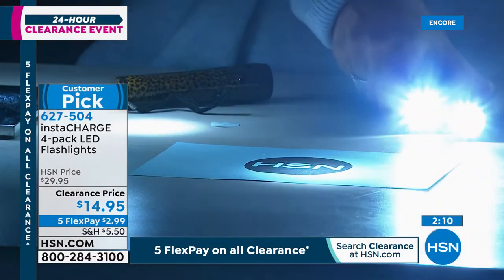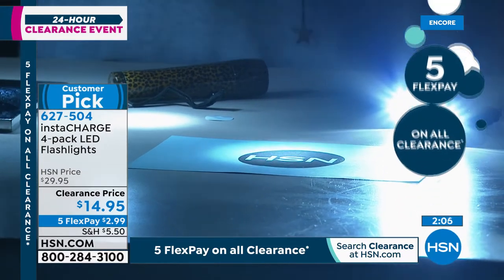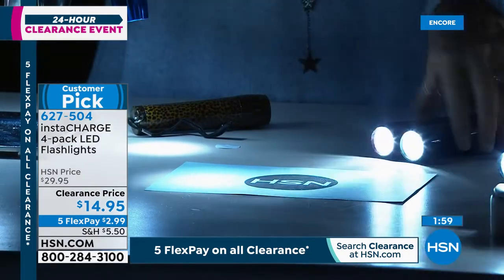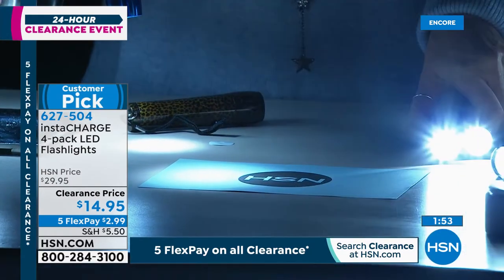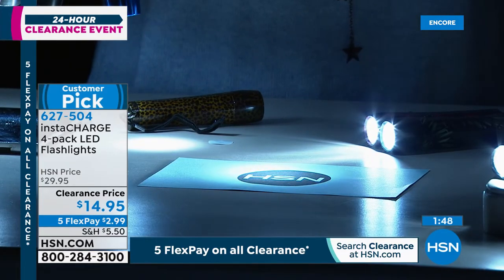Somebody online too said, hey, listen, make sure that you don't look into them because they'll blind you. They're really bright. Now, look at what technology has done these days. They're 4¾-inch tall, right? But look what a punch that they have with that light. Bam, look at that.